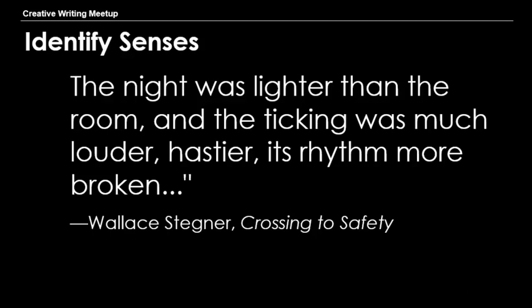The night was lighter than the room. Wouldn't somebody normally write that the room was dark? The room was darker than the night. That's a really dark room. But Stegner said, no, the night was lighter than the room. It's a different way of phrasing the same thing, making fascinating choices that stimulate our senses of how dark this room really was. And not only that, but there was a clock in it.